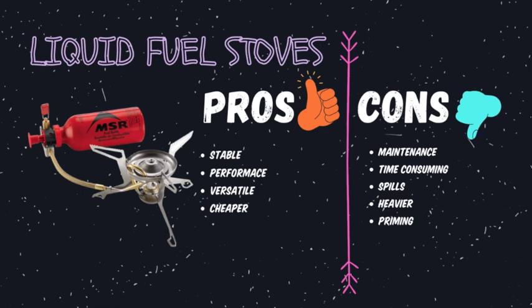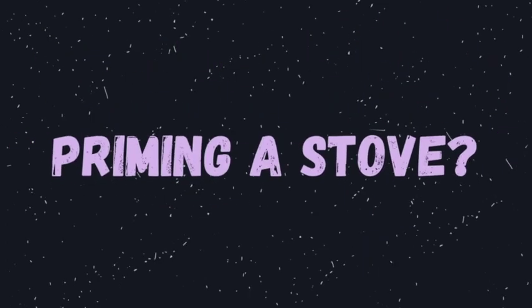It's also a little more time consuming to set up and use, and they are heavier than canister stoves, and most do require priming. So what the hell is priming?